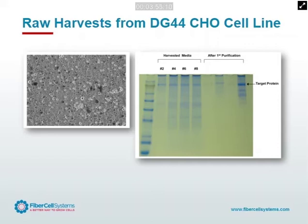Here's an example of some raw harvest from a CHO cell line, and they did some interesting and a little bit different things with media change, but the fundamental thing to look at is on the left. We can see measurement of cell viability, and we can't see it directly, but I can tell you here the cells are about 5% viable.